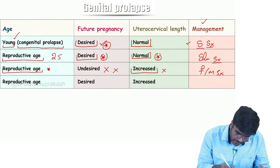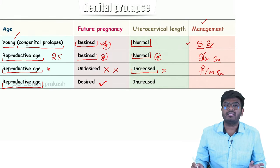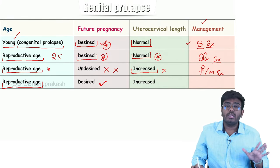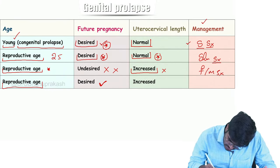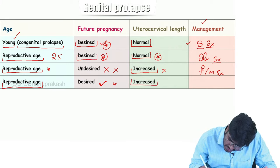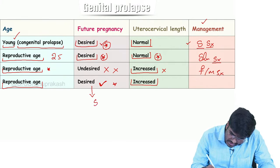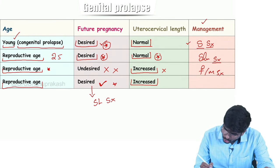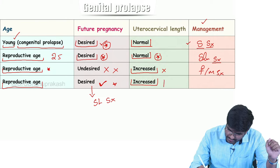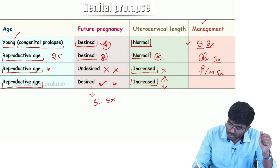You can go with that. And one more condition, a reproductive age group female who is desiring pregnancy. She is in her 20s. Uterine prolapse has happened. She is desiring the pregnancy, but the uterocervical length is increased. Normally, if she is desiring the pregnancy, what we do is sling surgery. But here you cannot do the sling surgery because the uterosacral length is increased. So sling surgery is not possible. You have to go with Fothergill's Manchester surgery.